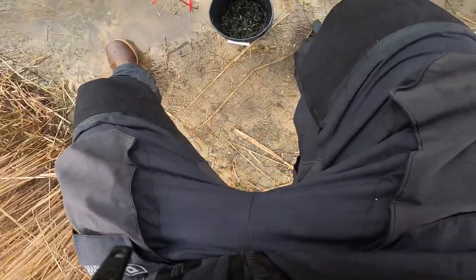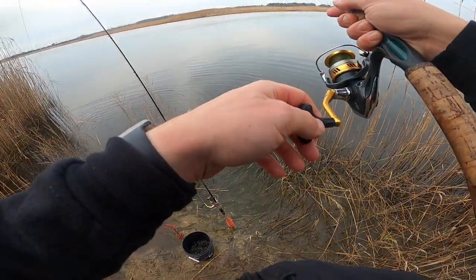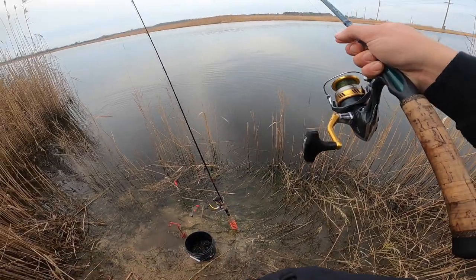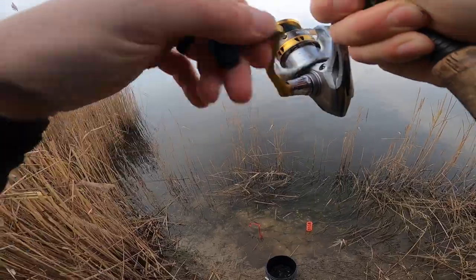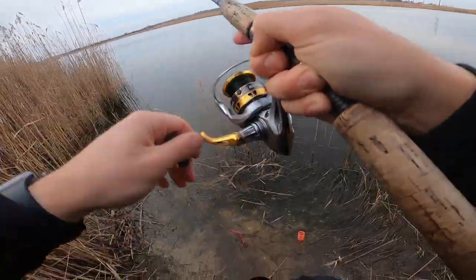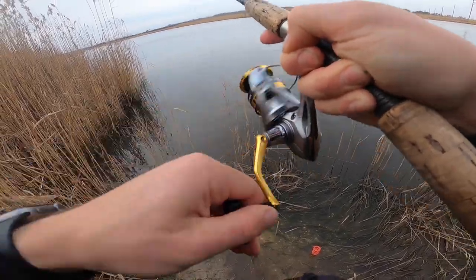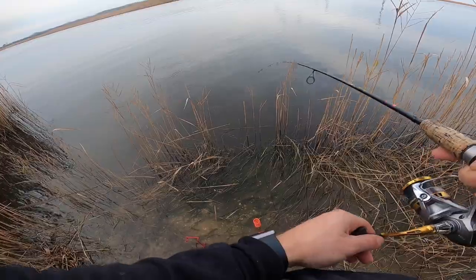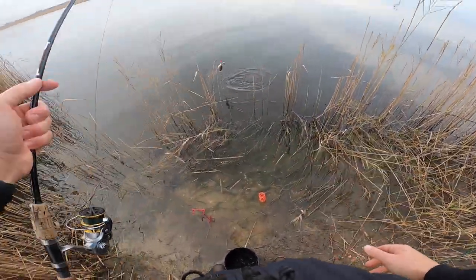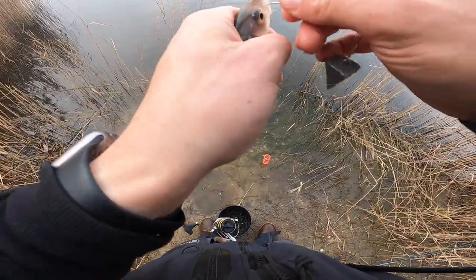Oh man, we're getting hit on another rod. I'm over here talking about how good they are to eat, and I just missed two good hits right there. Son of a gun. There we go, another one. Not a big one, but definitely another perch. Man, they are plentiful today.